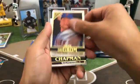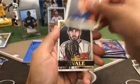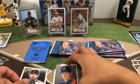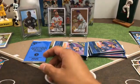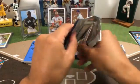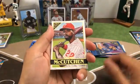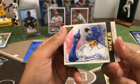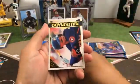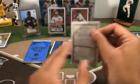Jacob deGrom, Matt Chapman. A Hall of Fame, Nolan Ryan for the Astros. Rookie Aaron Civale for the Indians. Next pack. Andrew McCutchen. Jorge Soler. A parallel, Jose Altuve. And Martin Maldonado. Parallel there, Altuve.